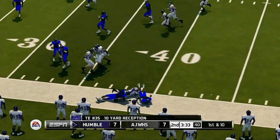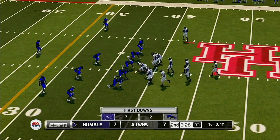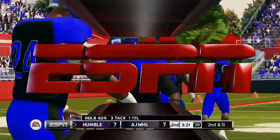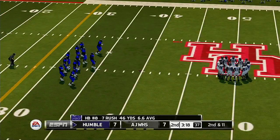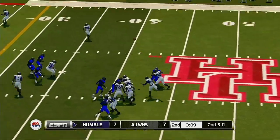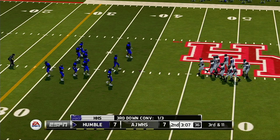He's got it with room to run. He gets hit out of bounds around the 38-yard line. First and 10. Ball on the 38-yard line. They go with a run, and he's brought down in the backfield. The defense was playing run all the way right there, and it paid off for him. He gets rid of this one. Third down, and they need to get it to the 28.